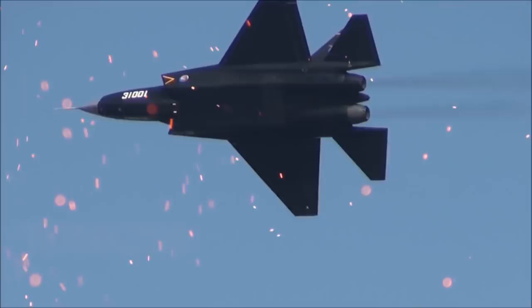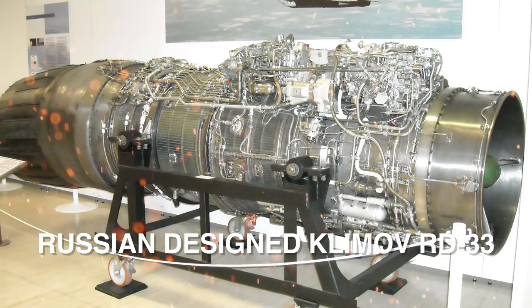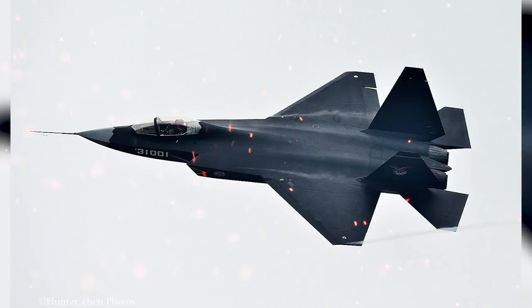The engines that the plane will actually have once the design is finalized are top secret, but it's currently using two powerful Russian-designed Klimov RD-33, which are used on the MiG-29, but China has a similar jet engine, the Guizhou WS-13.